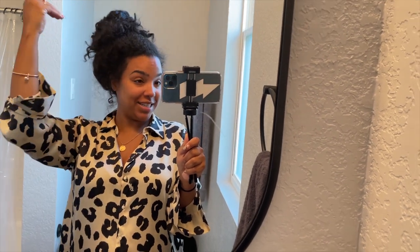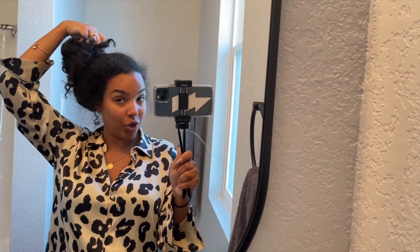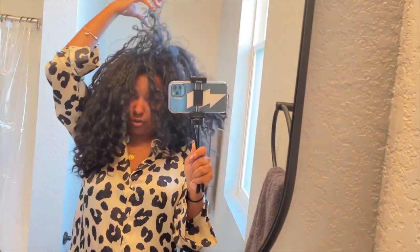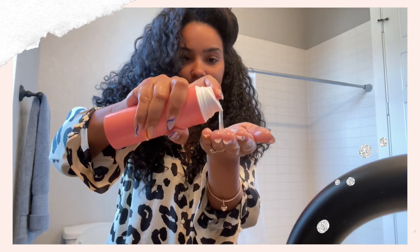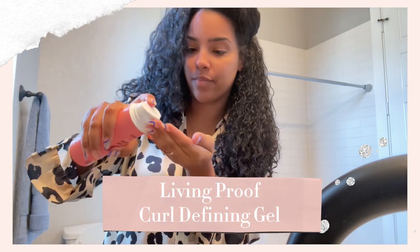So usually this is the way my hair looks when I go to sleep. So I usually have to do a full refresh in the morning to get my wash and go back to where it is, because obviously it's bent here and there. And so right now all I'm going to do is add a little bit of water to my hands and then apply a bit of the curl defining gel to my hair.